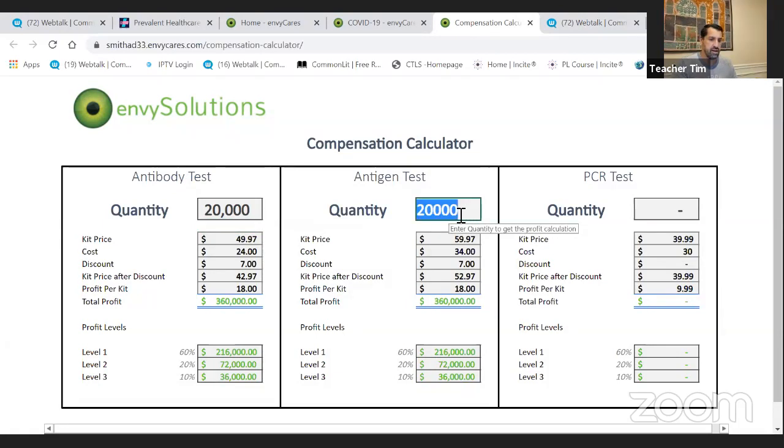And then, okay, oops. 50,000. Oh, yeah. Oh, shoot, I don't know what I'm doing over here. Okay, all right. And then look over here, 50,000. It's exactly the same. Okay.